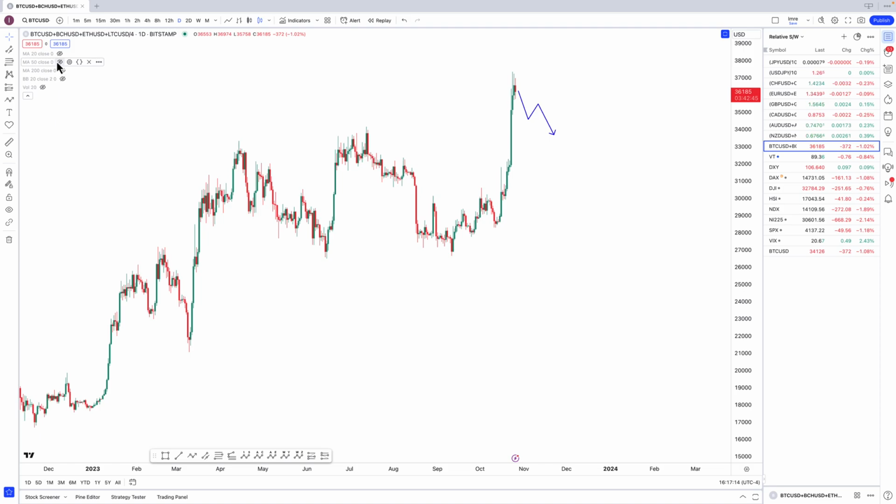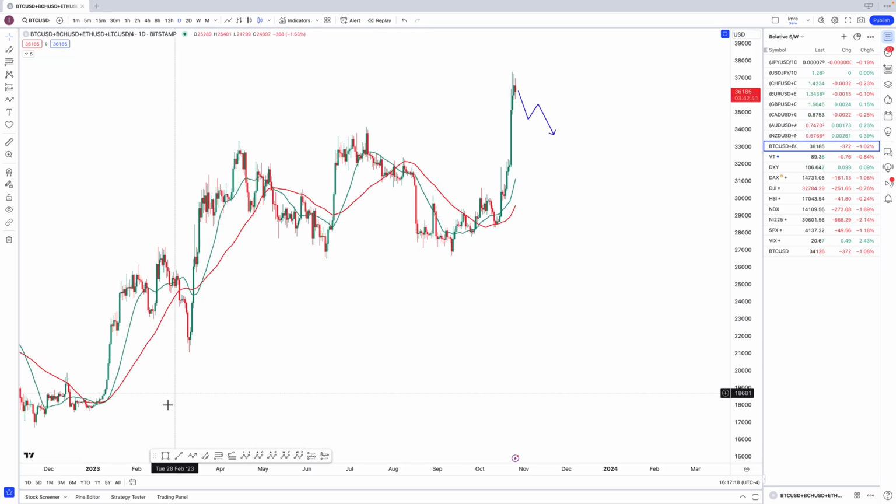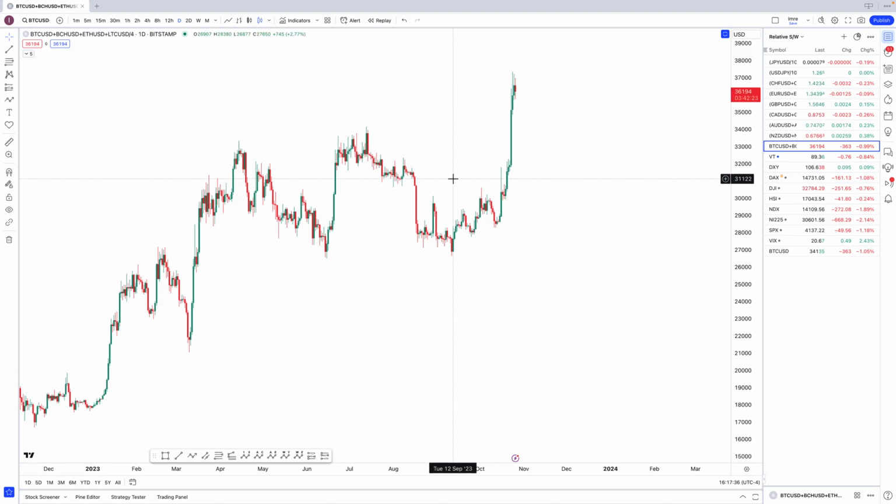Let's take a look at our moving averages. We've got the 20 and the 50, and we're very far away from both. If I'm looking at roughly the midpoint between both moving averages, we're currently 20% away from them, if you want to consider those the mean. So what does that mean? It means that I would really avoid rushing into Bitcoin right now. I'd let the pullback play itself out, and then look for a trend continuation pattern to buy Bitcoin higher once we get that.